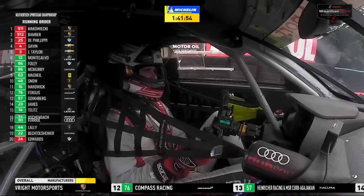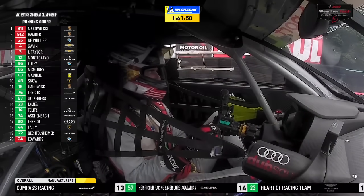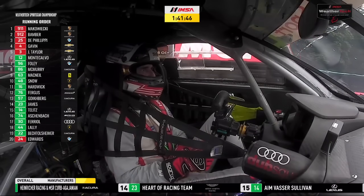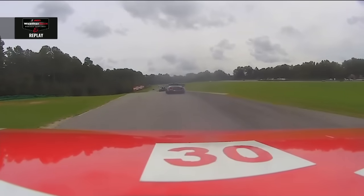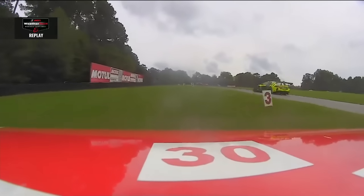This is going to be really, really interesting. Yeah, what have we got left on the clock? An hour and 42 minutes. This is getting very interesting indeed. He might have been a tiny bit late turning in at the top of the hill from the uphill S's, and then he got a little bit of a wiggle.